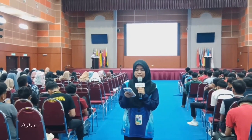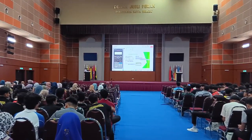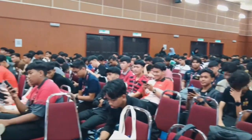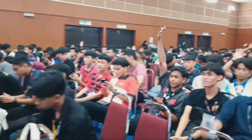Engineering mathematics and engineering science courses offered at Polytechnic require students to master the use of calculators well. The EasyGoCal program is implemented to improve participants' skill and knowledge in using scientific calculators effectively and efficiently. It can help participants identify the correct steps in the operation of the calculator to solve mathematical calculation problems.